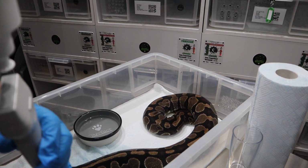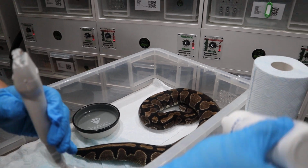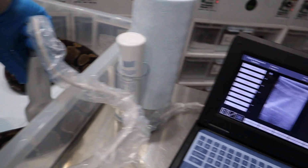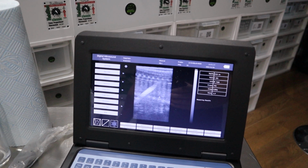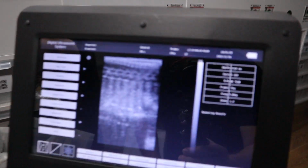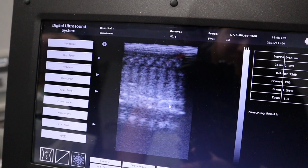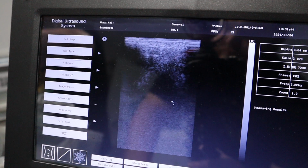What I might do is just check the back end of her. There we go. And let's see what we've got in terms of follicles. Anything happening there, Jared? Don't see anything yet. See anything that looks like a marble? Rib cage.